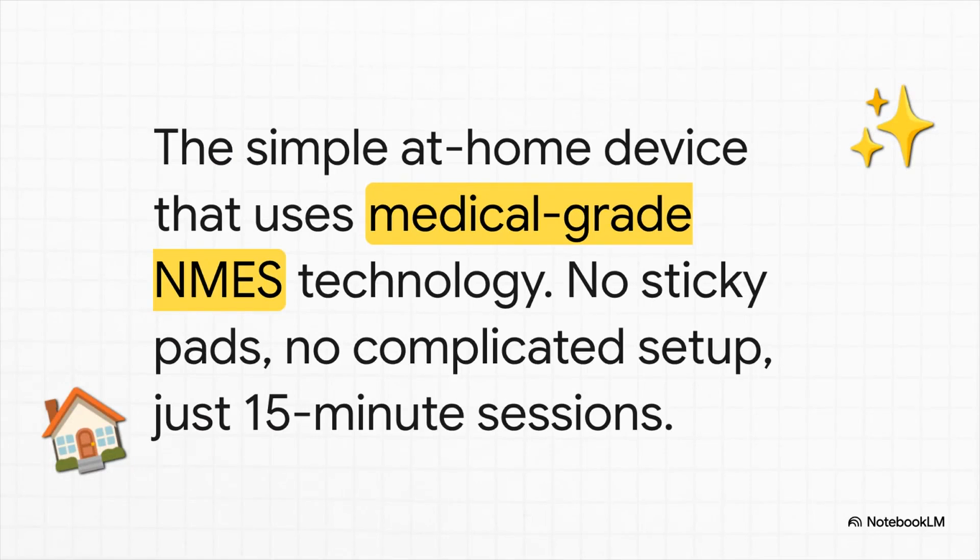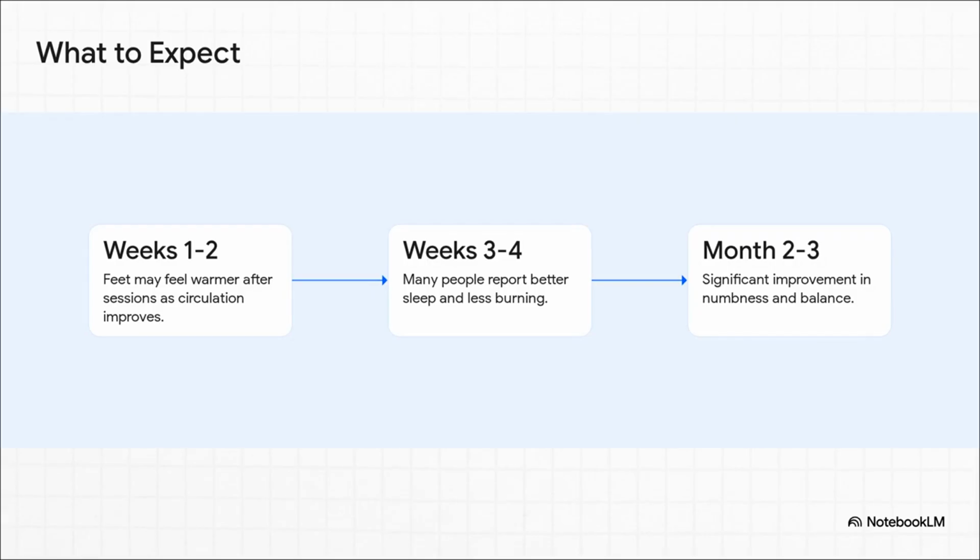This device is called NeuroGo. It takes that powerful NMES technology and puts it into a super simple format. You literally just put your feet on it, pick a setting that feels good, and let it run while you're sitting on the couch, reading a book, or watching your favorite show. It couldn't be easier.